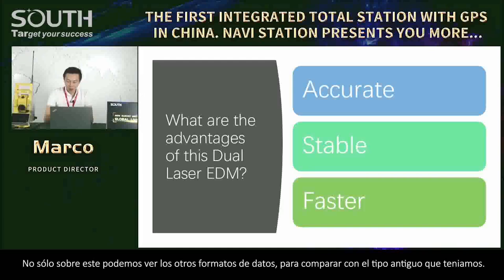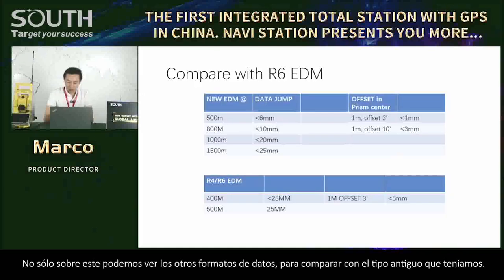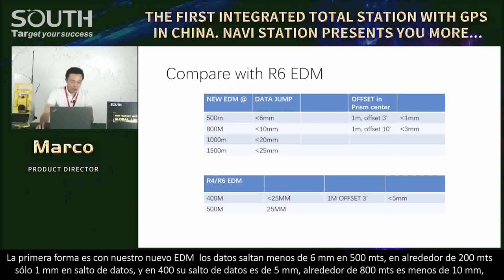And not only about this one, we can see the other data form to compare the old type we have. The first form is our new EDM, the data tag. On 500 meter, the data jump less than 6 millimeter. Just so in around 200 meter, it only 1 millimeter data jump, and 400 meter is a 5 millimeter. So around 800 meter, it less than 10 millimeter.